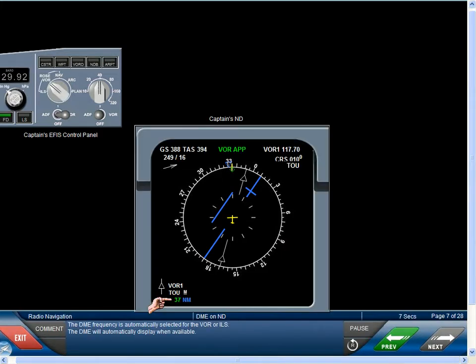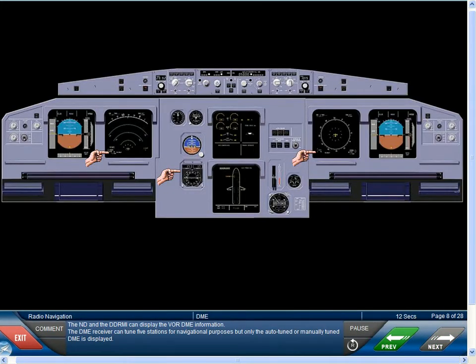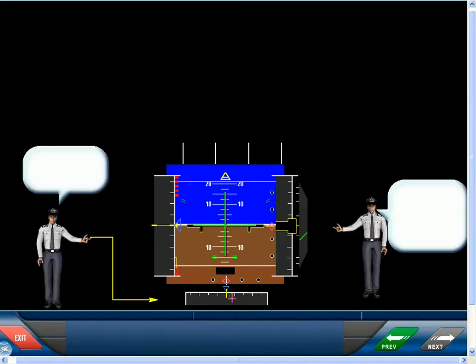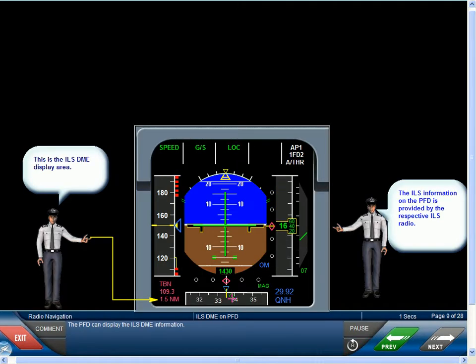DME. The DME frequency is automatically selected for the VOR or ILS. The DME will automatically display when available. The ND and the DD-RMI can display the VOR DME information. The DME receiver can tune 5 stations for navigational purposes, but only the auto-tuned or manually tuned DME is displayed. The PFD can display the ILS DME information.